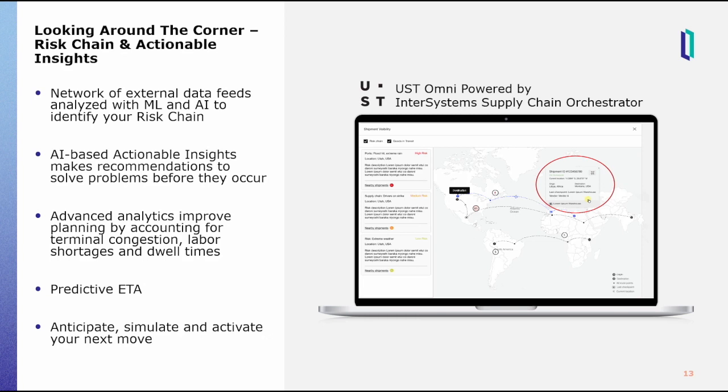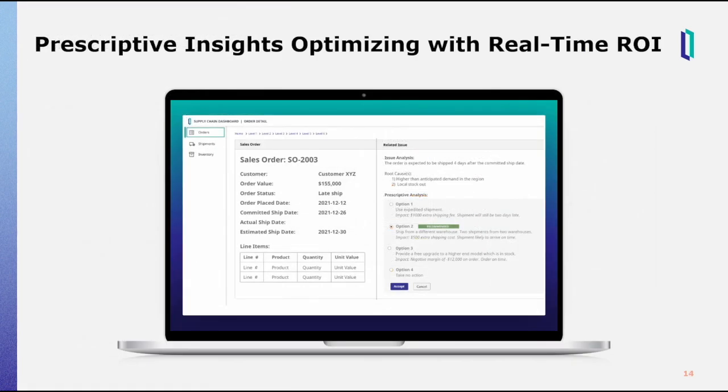So Ming, just maybe this one and the next one. So maybe I'll show the next one at the same time. And just maybe tie in UST and prescriptive insights. Sure. Let's start with the first slide.